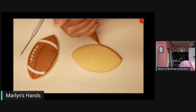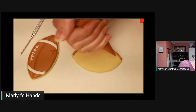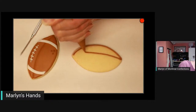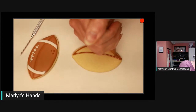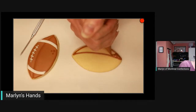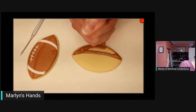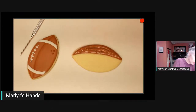So I'm starting here. This is brown, made with the purple and the orange. And you see here, I'm just following the curve of that outline so that it's not a straight line dead center. I find that when you do super straight lines on something that's supposed to be round, it just doesn't look as right. That makes sense to you guys?